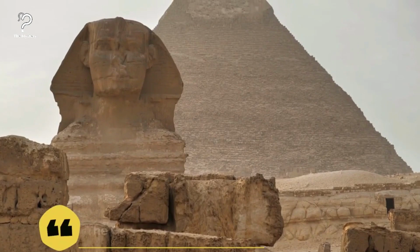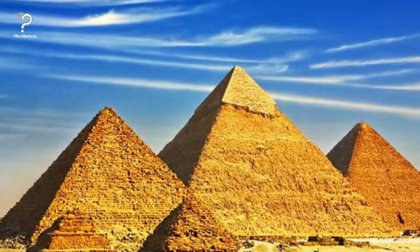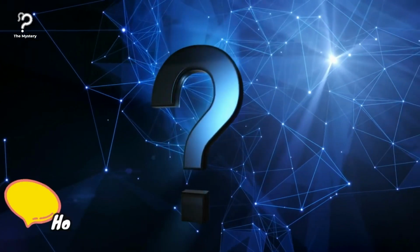The Great Pyramid of Giza, of which the credit for construction goes to Pharaoh Khufu, is believed to be built around 2550 BC. It was believed to be the largest construction in the world for many decades. Its construction remains one of the biggest mysteries of the world.